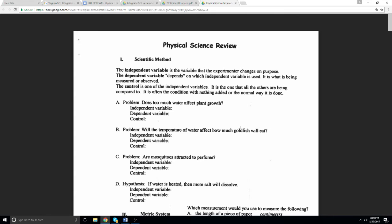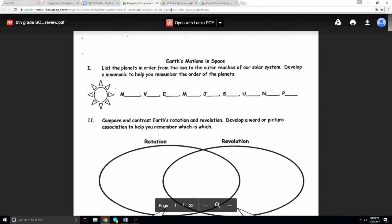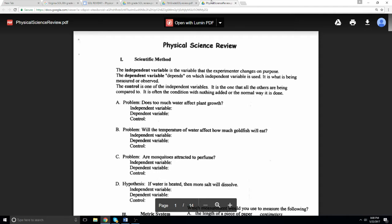Alright, it's 8 o'clock. I'm going to do what you guys need. So why don't we do this, okay? Just type in the chat and tell me which grade, preferably, if you can, because I do have it divided up by grade. I got a review one for each one. I don't know if you can see the top. 7th grade, 6th grade, all that kind of stuff. Tell me what subject and which grade it's in, and then I can try and help you guys.